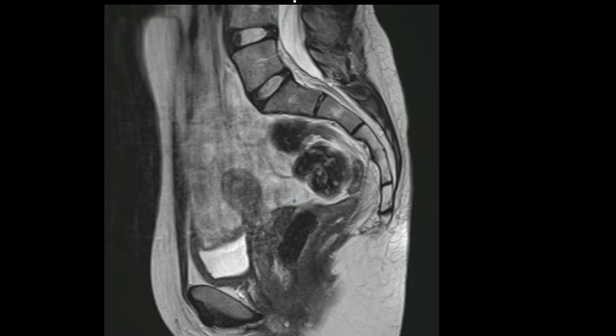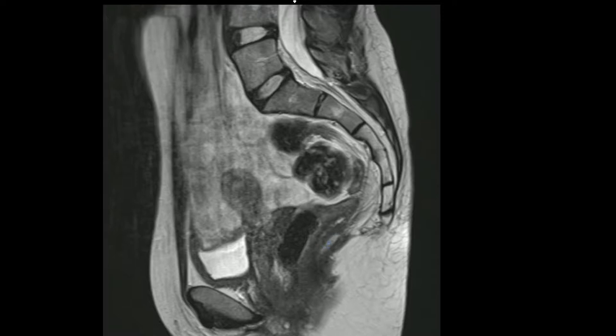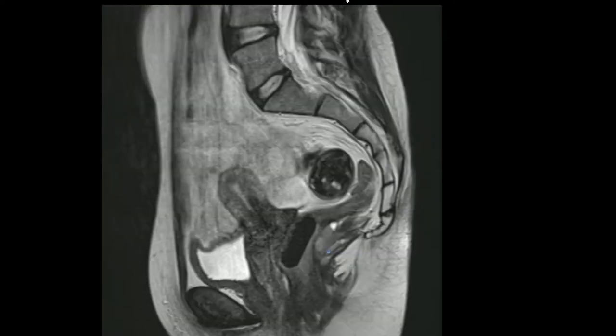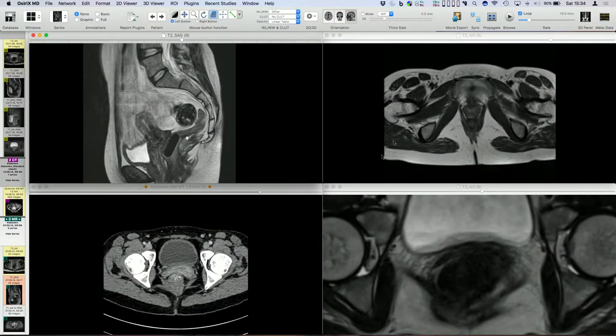Okay, we performed an MRI. You see there, this is a sagittal projection. You see the bladder here. This is the rectum. And then you see a thickening here. And if we scroll through that region, you see here there's an elevated signal. And if you look closer, there's something like a tumor. You see there's aspects in it with cystic aspects.